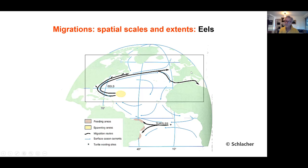And essentially, they have to battle their way down. This is where northern Italy is. That's where all the corona cases started in Europe. And then they swim all the way across the Atlantic to the Sargasso Sea. They spawn there, and then the young have to be transported again in that current, remember lecture number one or two, the Gulf Stream. It basically brings the larvae back, and then they have to make their way back up into the rivers. Quite an astonishing journey.